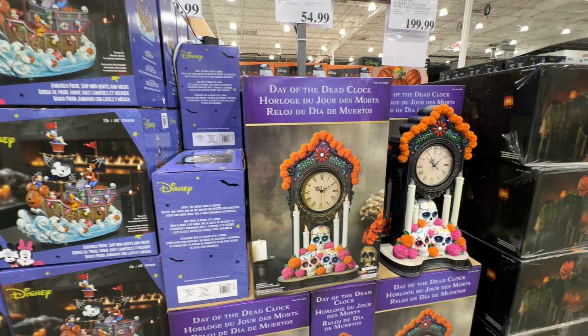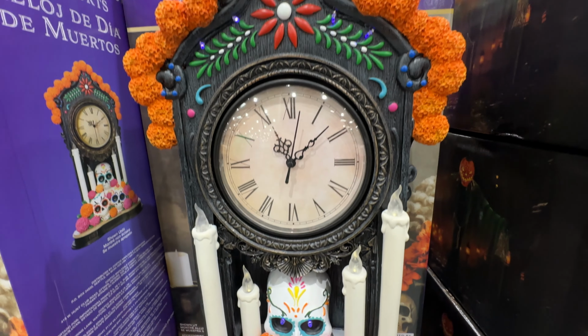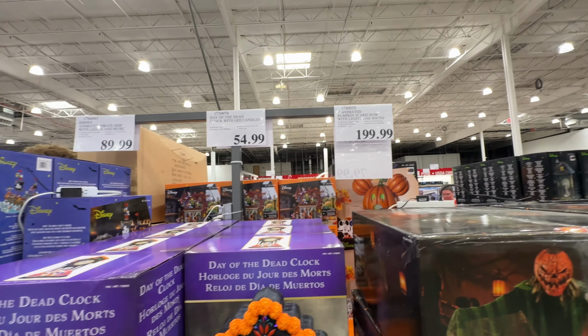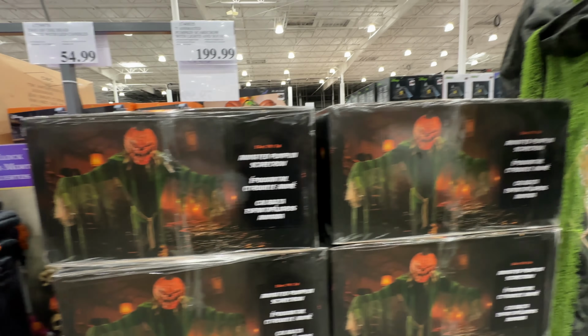I love the detail of this little clock. It's got these marigold garlands that look relatively realistic. Of course, we have our sugar skulls down here at the bottom, all decorated for Day of the Dead. Looks great, $55. For $200, let's take a look at our first animatronic of this pumpkin man.